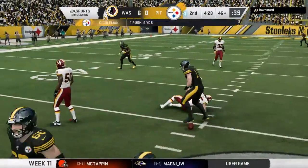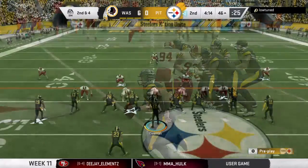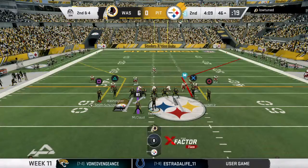The improv on the scramble there gets him 6, and it'll be 2nd down. Partner, he was going through his progressions. Not there, not there. After about the third one, he decided he better pull it down and run for it. And he slides down and avoids the hit for good measure.